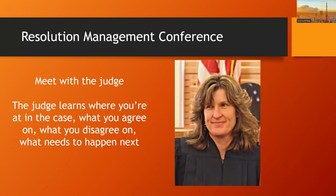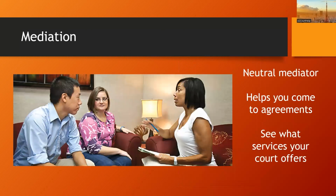Another thing that might happen when a response is filed is maybe you and the other party will take advantage of your court's mediation services. Mediation is where you and the other party sit down with this neutral third person. They're called the mediator, and their job is to try to help you come to agreements. Different counties have different types of mediation services.